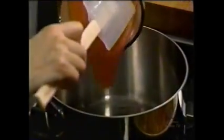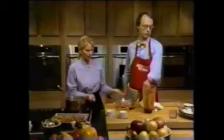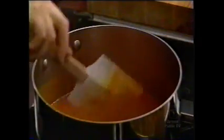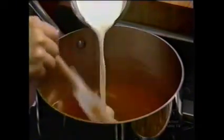Put this back in my saucepan. All right, make sure I get as much of that as possible. And the rest of my soup. So it's still pretty warm. And I'm going to add my cream now. This is a 1/2 cup. And watch this color turn. It's absolutely beautiful. Oh, it's silky and it's smooth.